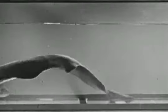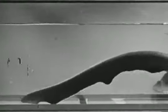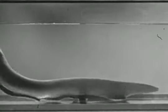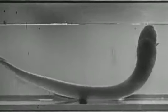Notice the wave motion of the long ventral fin. As the waves travel toward the rear, the eel is propelled forward. Reverse, the waves travel toward the head. How about ascending and descending? Well, to ascend, he merely starts waves at the center, which go both ways. And to descend, the waves start at both ends and work toward the middle.